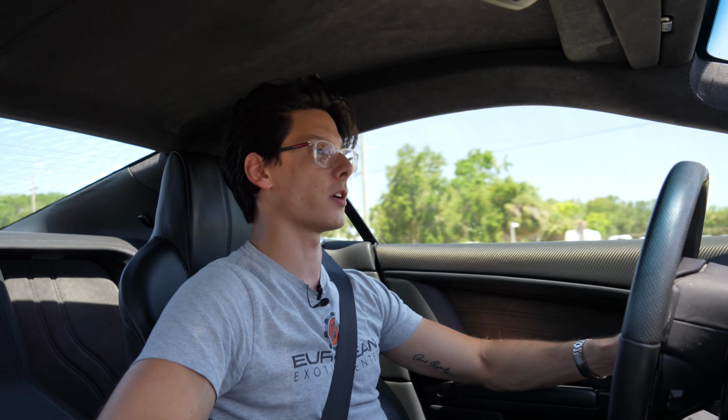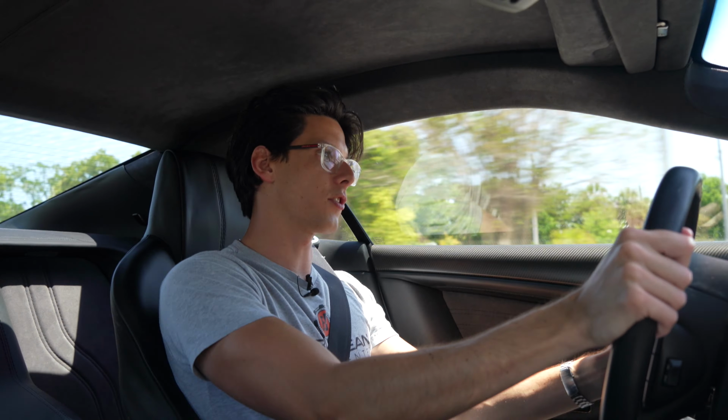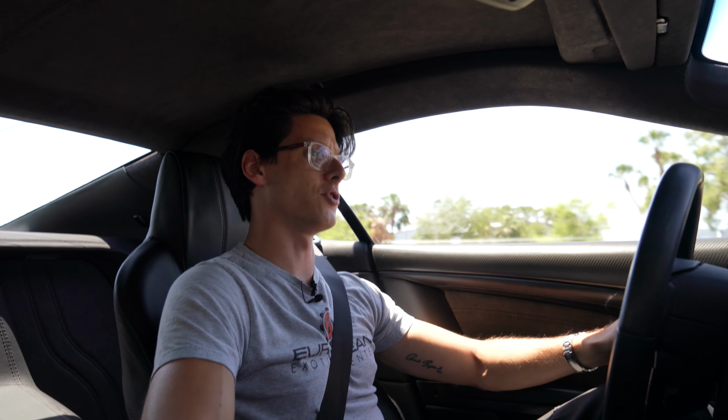This doesn't feel nearly as big. This car weighs about 3,700 pounds, about 150 pounds lighter than a DB9. Yeah, this or a 599, I would have this just for the style alone. And turn-in is pretty sharp, to be honest. Steering has some decent feedback, decently weighted as well. It's not as darty or quick as, say, a Ferrari 599. I should just shut up, to be honest.